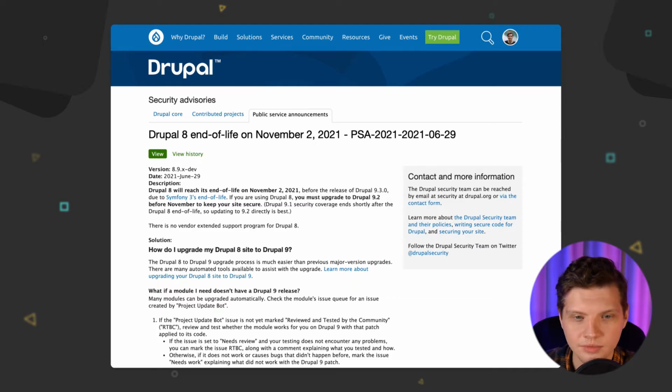and the reason for that is because Drupal 8 depends on Symfony 3, which is one of the largest PHP frameworks in the world. And basically, Symfony 3 will retire in November of 2021.